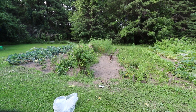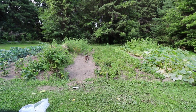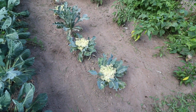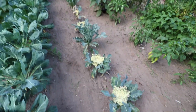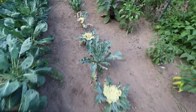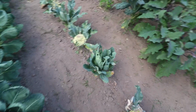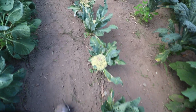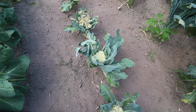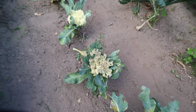We're out here in this year's garden again, and tonight I'm going to be doing some harvesting. I'm about to lose some of my cauliflower here. It's getting a little old and starting to shoot up, so I need to go ahead and harvest all of these that have a head on them. I guess I have 2 plants that still have a ways to go, but otherwise all of these are going to get cut. Like that one there is just about gone.